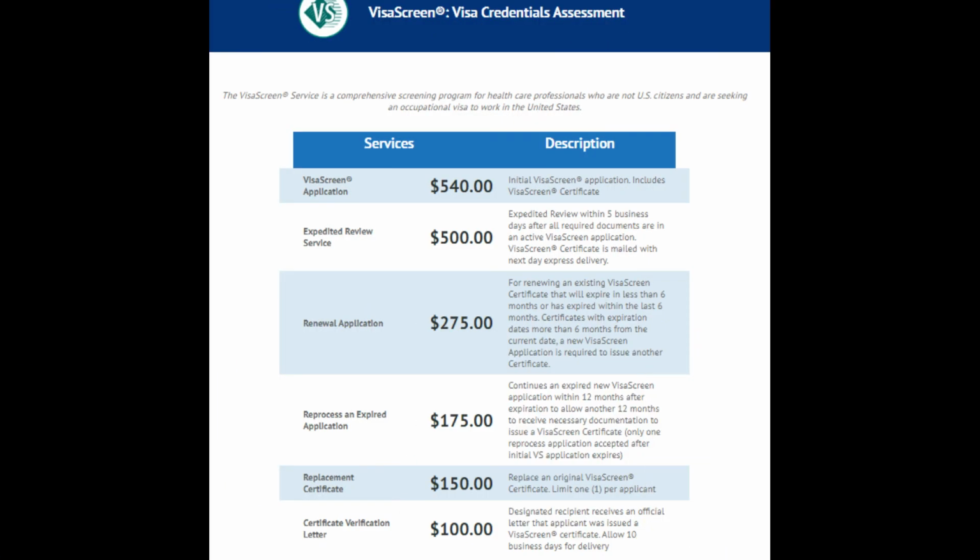Now for the visa screen certificate. It says here the visa screen service is a comprehensive screening program for healthcare professionals who are not U.S. citizens and are seeking an occupation to work in the U.S. For the visa screen application, it's $540. It is the initial visa screen application, and it includes the visa screen certificate. For an expedited review process, you can pay an additional $500 if you want it done within 5 business days.